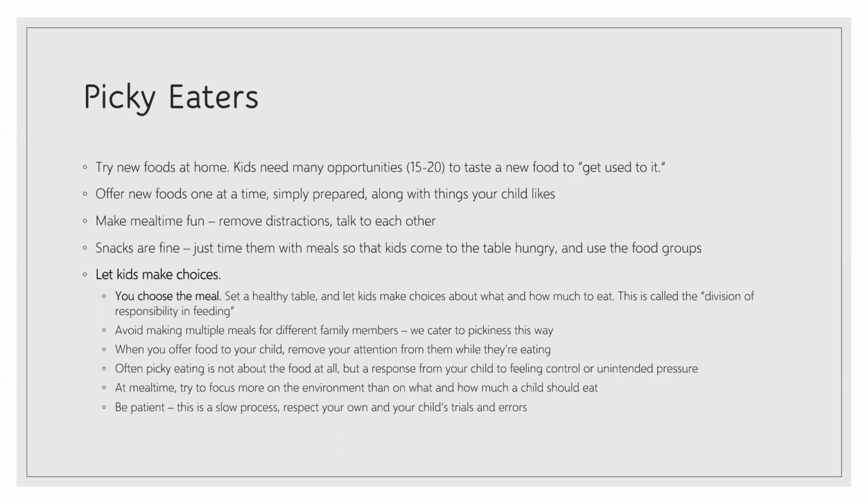I touched on this a little on the last slide, but when you do sit down at meals and offer food to your child, divert your attention away from your child while they're eating. Try not to pressure them at all to eat, or ask them how they're enjoying the food. Please try to take your attention away from your child and talk about other things while they're eating.